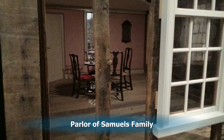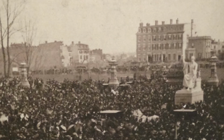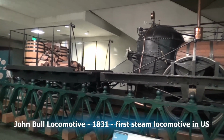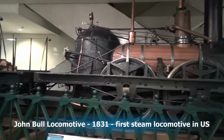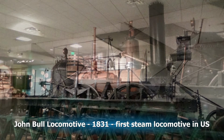Next, we see the first monument to George Washington. The people almost treated him like a god at that time. This is the first steam engine in the United States, the John Bull, 1831. It was imported from England.